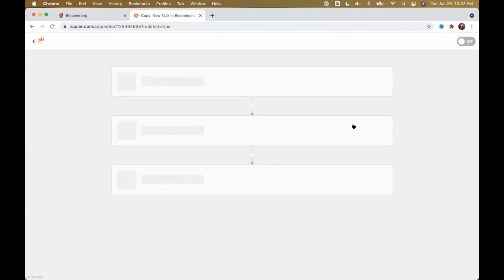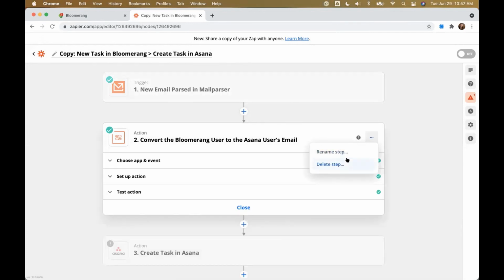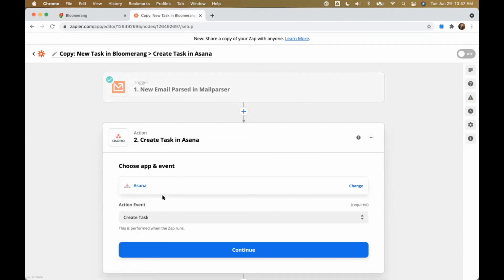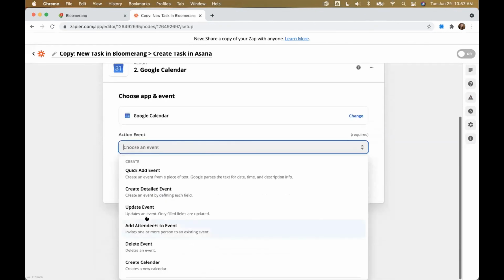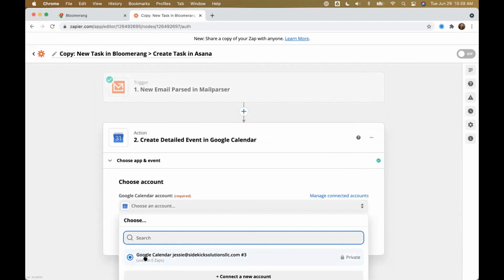Now, the harder piece with a Google Calendar or an Outlook workflow is that when you create an event in that calendar, I'm going to delete this step, when you choose the account, you are actually choosing someone's specific calendar. Now, you could add it to a shared calendar for your organization, but I'll create a detailed event. But what will happen is it'll require you to choose your calendar. So whereas in the Asana task we're able to dynamically assign who the task was assigned to, you likely would need to have multiple workflows for the different individuals who could be getting a task.